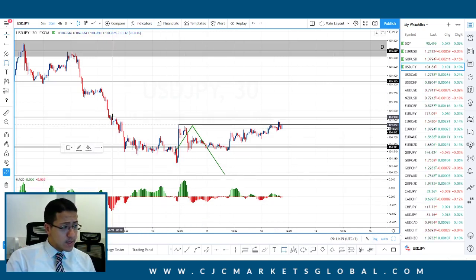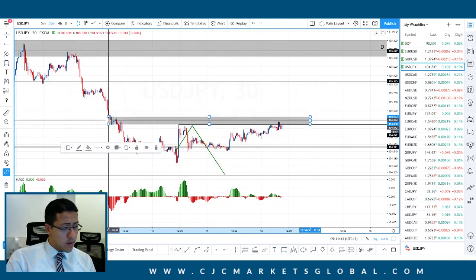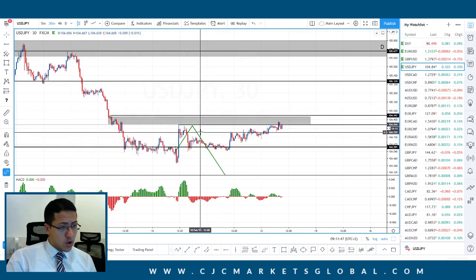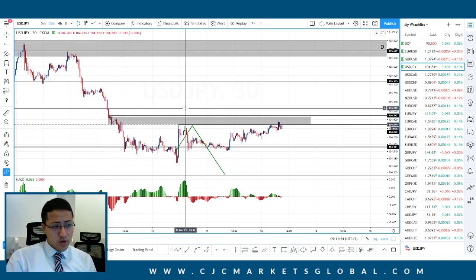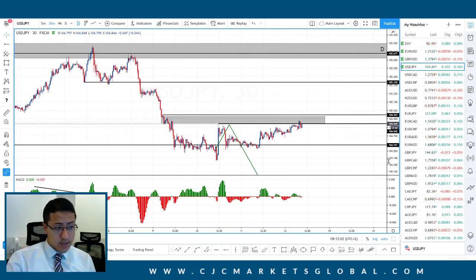So that is basically the level that I'm looking for, and the maximum zone is this one, 104.94, or basically 105. This is the key level that I'm looking for. If we hold our trading below this level, we are bearish on the dollar yen to continue the move to the downside.